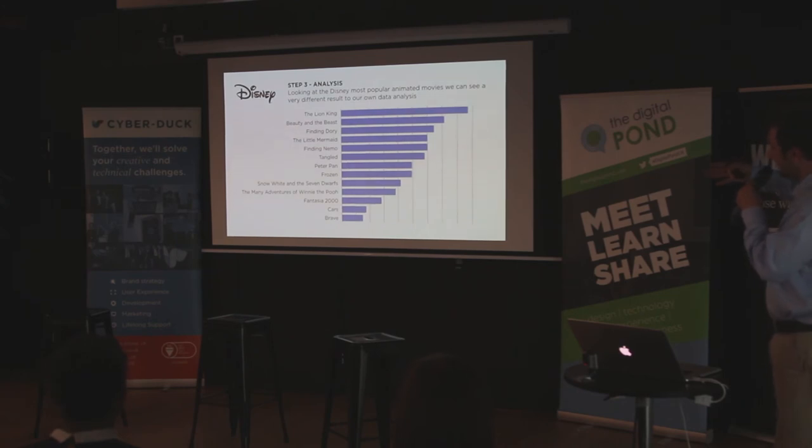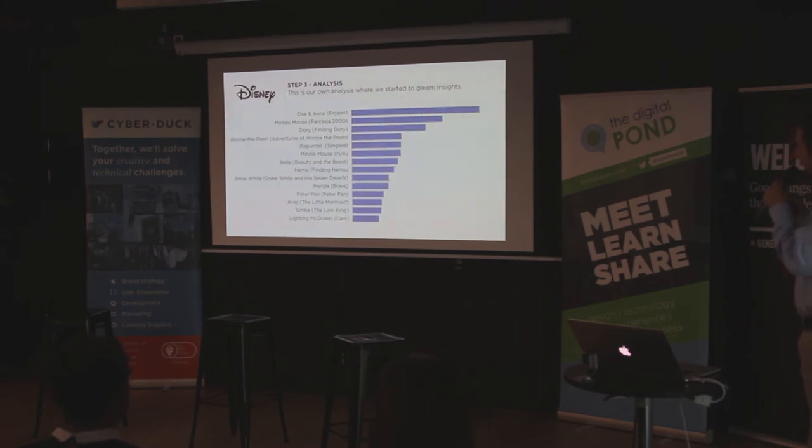If we go back to the Disney film database, according to them, Lion King is the most popular character, even though it's a film. And then according to our own analysis, we could start to see some really interesting things. So we combined Anna and Elsa together because they were from the same movie, which is Frozen. I haven't actually seen it.